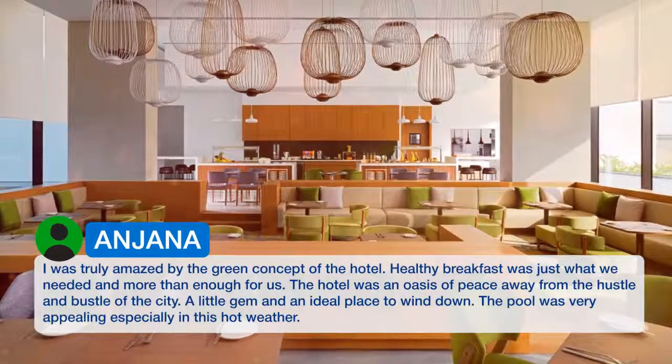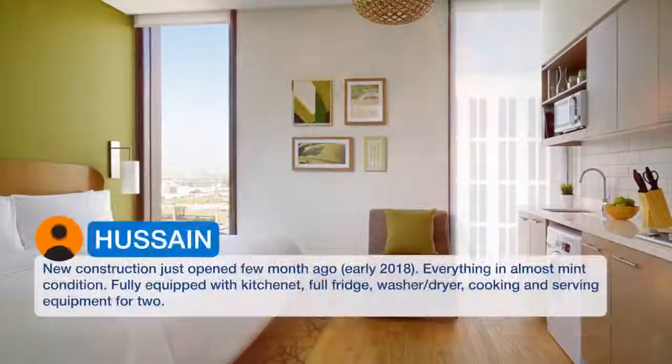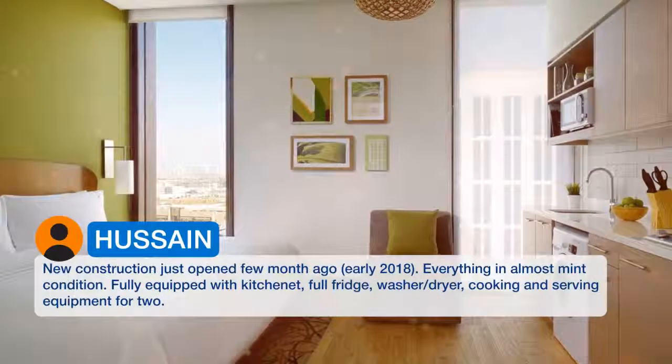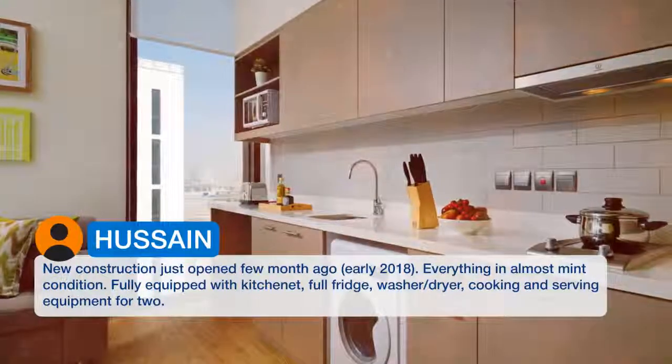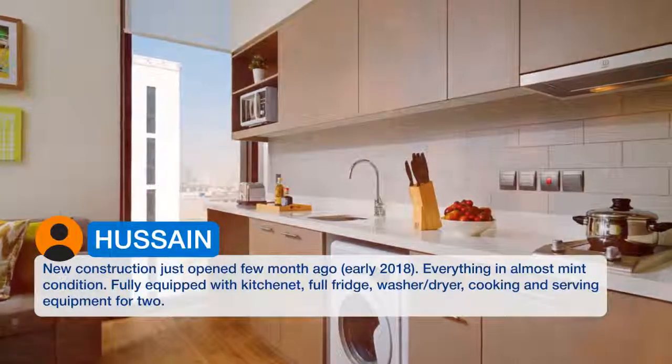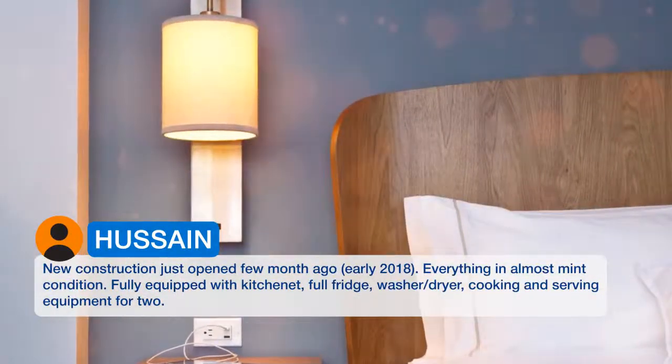The pool was very appealing, especially in this hot weather. New construction just opened few months ago, early 2018. Everything in almost mint condition. Fully equipped with kitchenette, full fridge, washer/dryer, cooking and serving equipment for two.